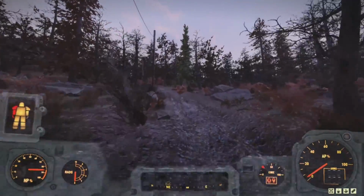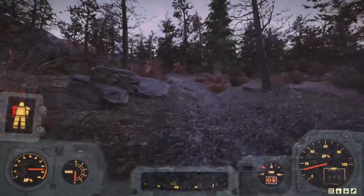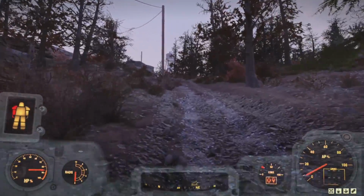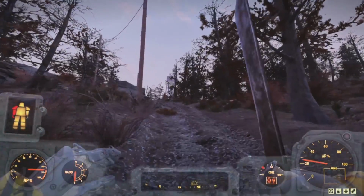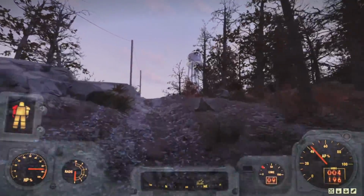Years later, as the people of Appalachia began to rebuild, the Responders and the Brotherhood of Steel joined forces to eradicate what they thought was the source of super mutants in Appalachia. They correctly deduced that super mutants were coming from Huntersville, and so they undertook the Battle of Huntersville.